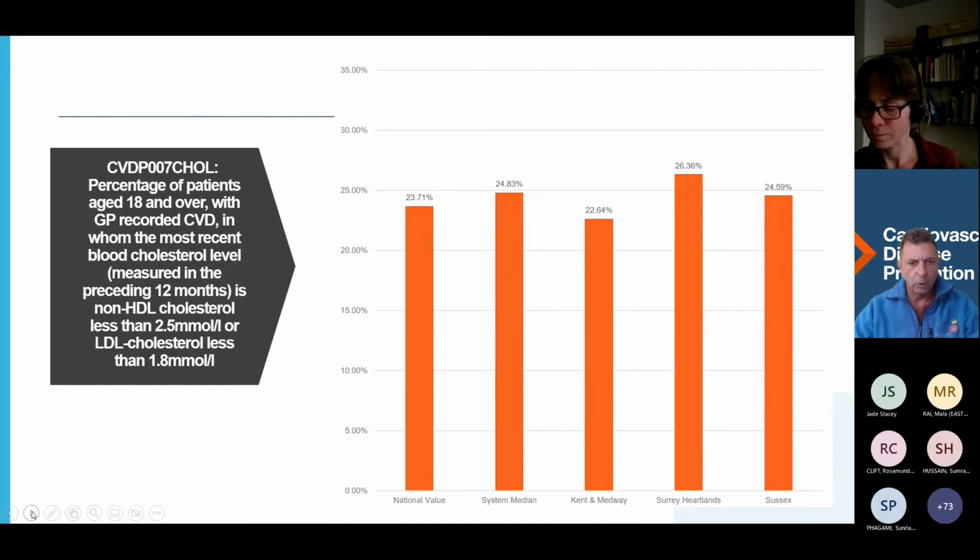These are the figures for the percentage of people who've achieved a non-HDL cholesterol less than 2.5 or an LDL cholesterol of 1.8. The important thing is, obviously, it looks really poor, and so nationally, three quarters of people are not to target, and very similar levels in the southeast. The important thing is these people have to have had a cholesterol measured within the last 12 months. And obviously, with the problems of COVID, we understand a lot of people won't have had their cholesterol checked.